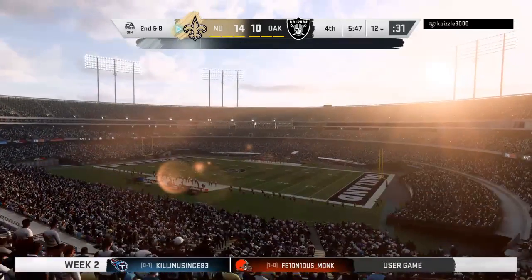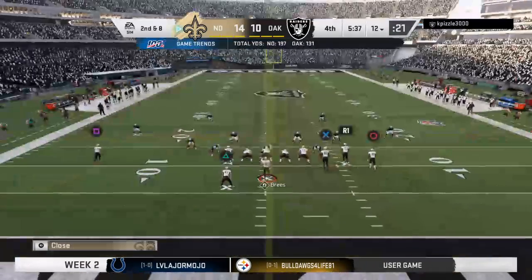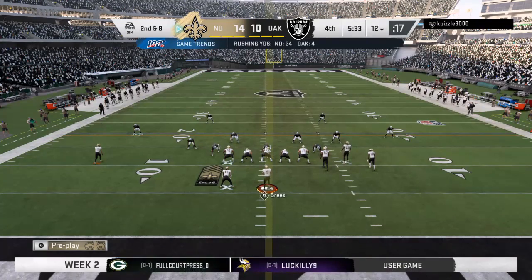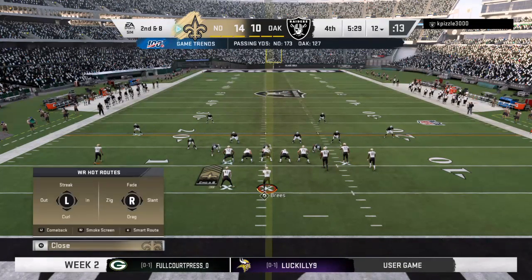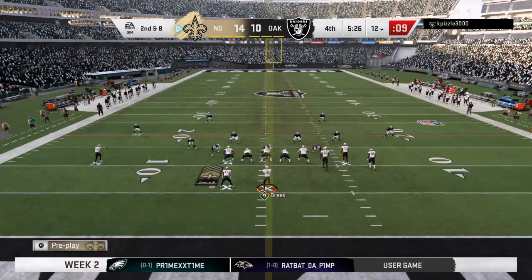Brings up 2nd and 8 at the 12-yard line. The last run got a couple. Here's 2nd and 8. Hey, one set. Live. 154. Hey, Steve 6. 54 Mike. Check.